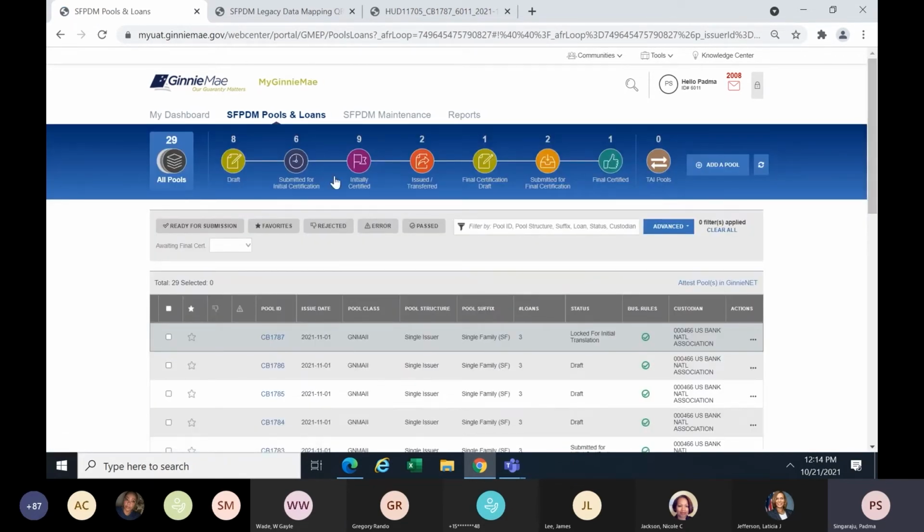So the pool, we had 5 pools earlier. Now you see the pool moved from draft to submitted for initial certification. We have 6 pools. Now I'm navigating to attest these pools in GenieNet by using this link, attest pools, which is available on the SFPDM pools and loans tab.